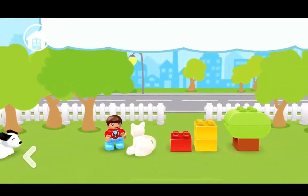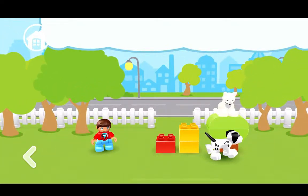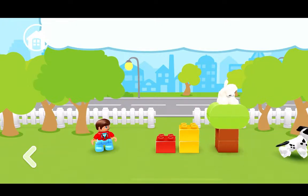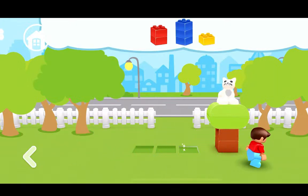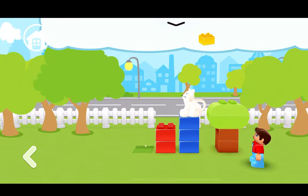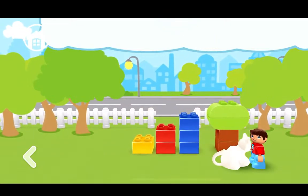The dog. Oh no! One more dog. And again? Okay, one more. We need to take 3 blue parts, 2 red parts, 1 yellow part. Great!